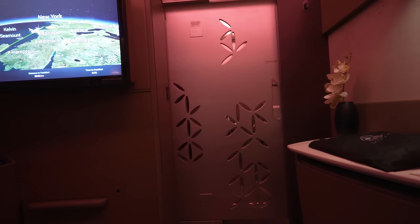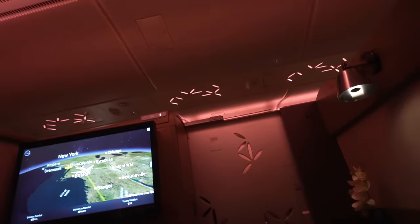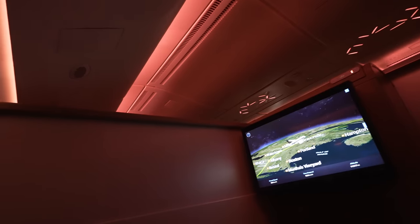By the way, this door is a little funny. Once or twice I looked up to see that one of the flight attendants was kind of peeking through the little cutouts to check on me. I'm sure it was just to see if I needed anything, but it still felt a little strange.